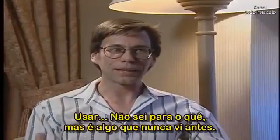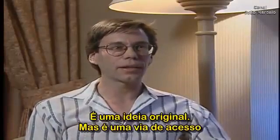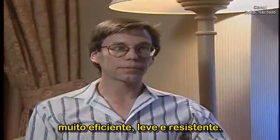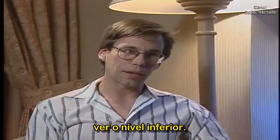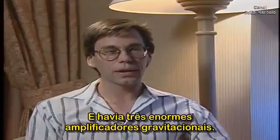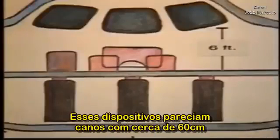I don't know what for, but it's something that I haven't seen before, and it's kind of a novel idea, but a very efficient, lightweight, very strong access way. I had to hang upside down in there to see the lower level, essentially, and there were 3 large gravity amplifiers.